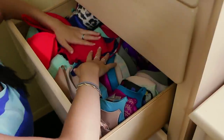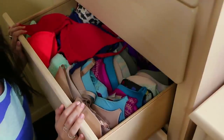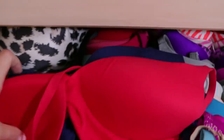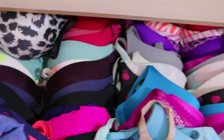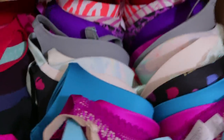But I'll go ahead and give you the starting count, the final count, and I'll show you what everything looks like at the end. I wanted to give you guys a quick overview, like close up, so you can see just how many I have. It goes way back here, they're stuffed. So that is the first drawer, and then the second one here is more or less the same thing, bras just stuffed way back there on both sides.